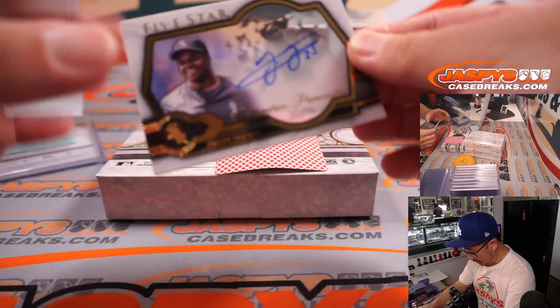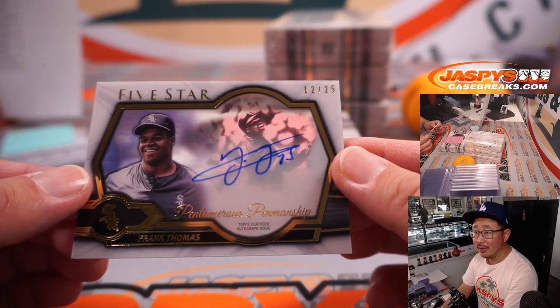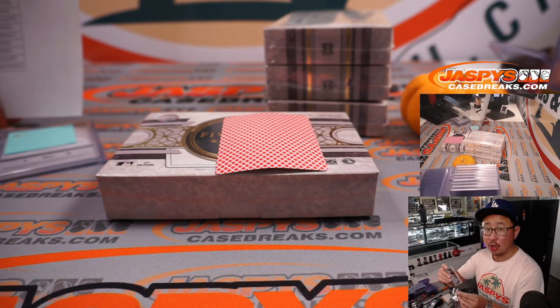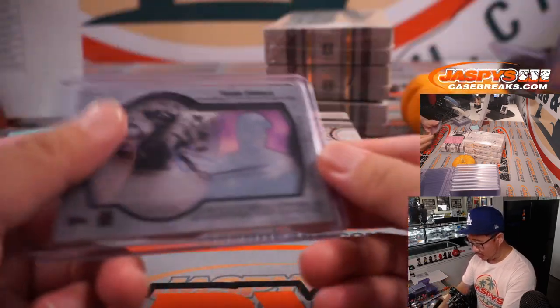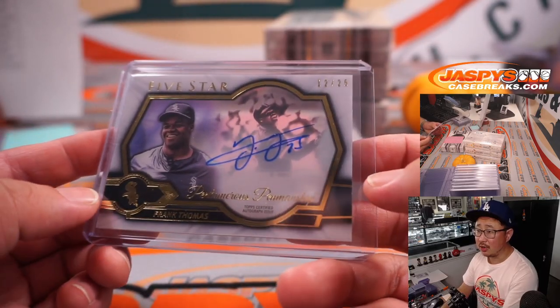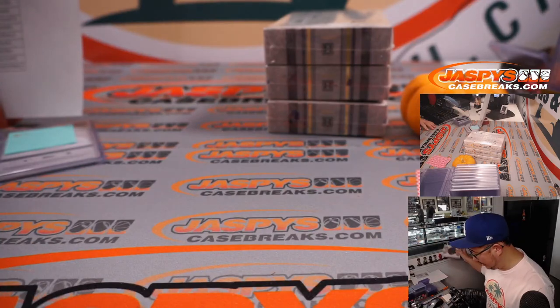And back here, ooh, this is sharp. Frank Thomas, 12 out of 25, the Big Hurt. Pentamerous penmanship, shadow box autograph. Carl picked up the White Sox straight up. Nice one, Carl. And trust me, she'll like it too, this card. All right, here's the next one.